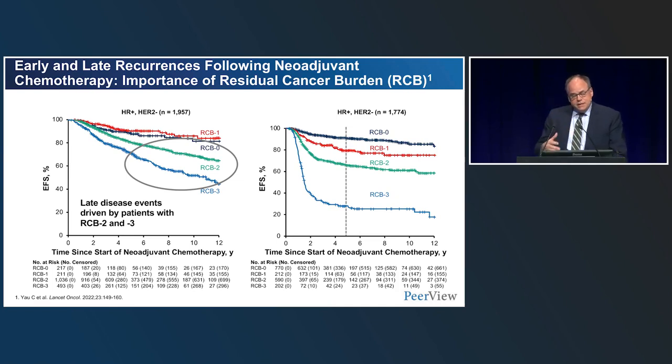Last but not least, I did want to just mention, increasingly for those patients, of course, who have very high-risk characteristics, we treat patients in the neoadjuvant setting. Of course, we know that grade tends to be an independent factor associated with recurrence. And so for those patients that have very high biological risk, those patients are commonly treated in the neoadjuvant setting.